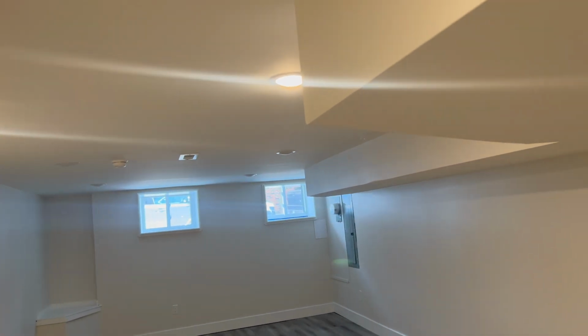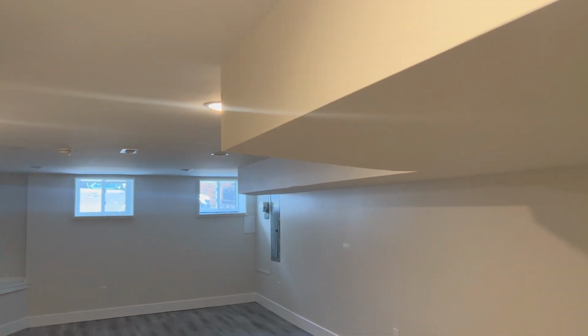This is the view from this angle. It is a heated basement, so it's comfortable here, beautifully constructed.